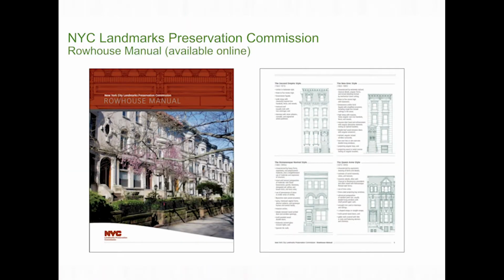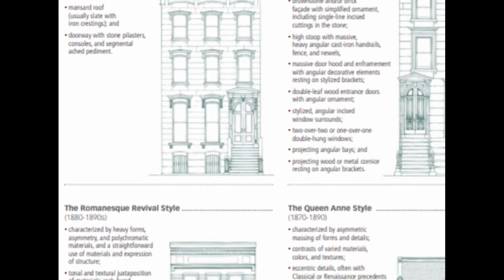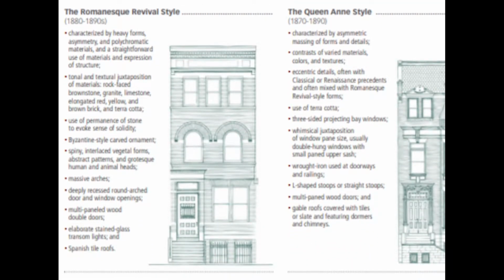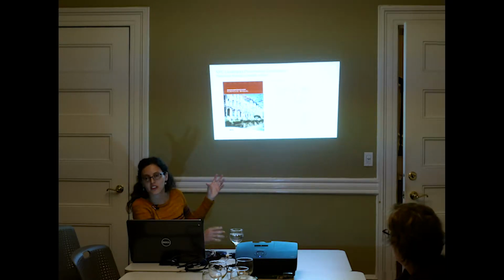The Landmarks Commission, if you're not as familiar or comfortable in identifying styles, particularly of row houses in New York, they've provided this row house manual that is available online. And it goes through the styles of row houses from the Federal Revival up until 20th century styles. And again, it's hard to see here, but they have checkpoints. Like, here are some character defining features of these styles to know what to look for, and this is when the style was popular.